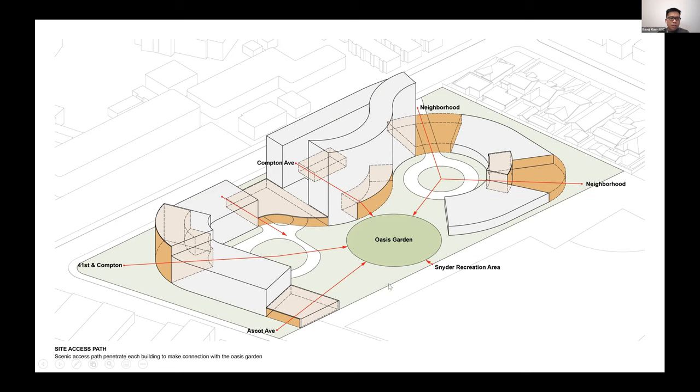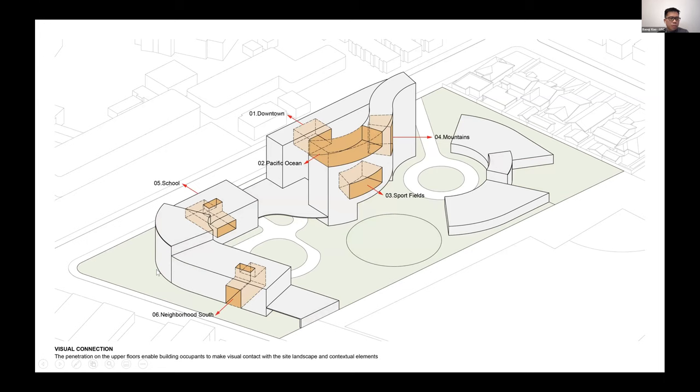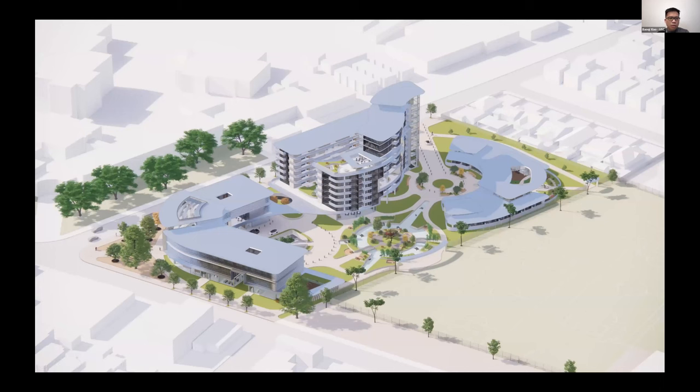And to connect the two divided green spaces, there is a series of networks that penetrate the building massing to connect them together. On top of that, on the upper floor massings, there are volumes that are carved away to form some wheel portals, to make a visual connection to the broader context elements in the region. And this is the overview of our complex.